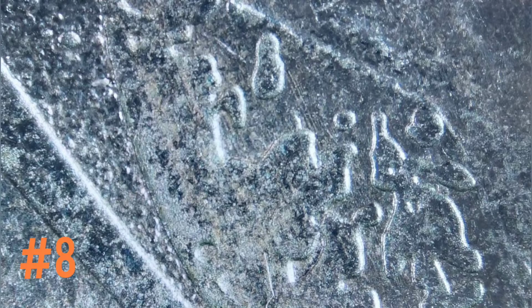I think I'll probably be able to get 2 or 3. 8 is super difficult, I do know. It is a little bit of marking there on the coin, but again, hopefully it is a little bit of fun, this one.